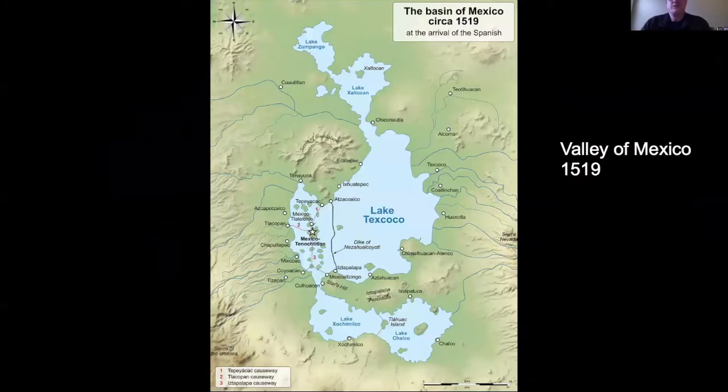What has this got to do with conservation? Well, obviously, the slender-billed grackle is extinct. And it lived, as far as we can tell, only in two places in the world. One of them was here in the Valley of Mexico. This was the heart of the Aztec Empire, with its seat at Tenochtitlan right here.